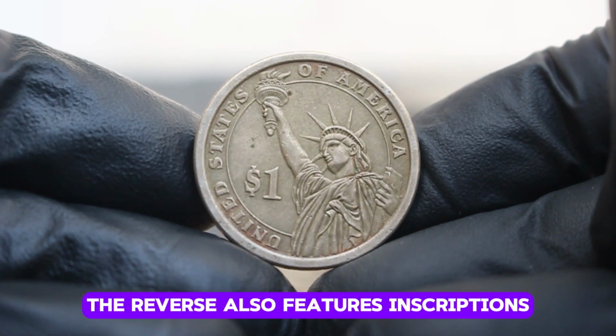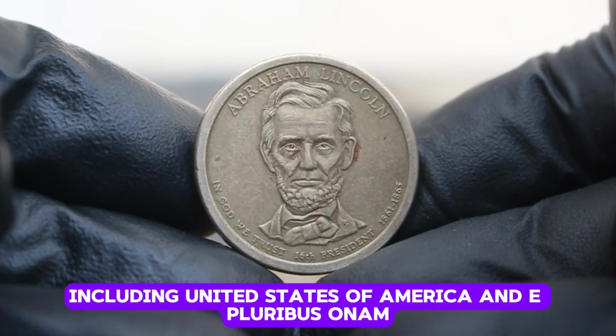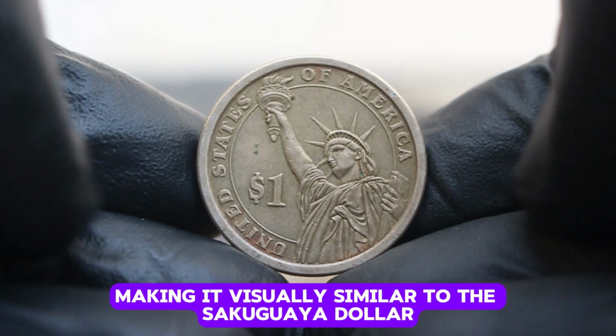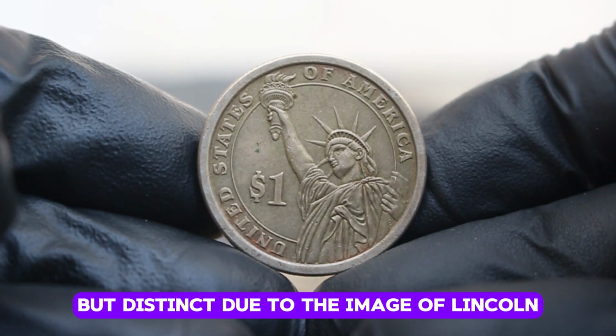The reverse also features inscriptions, including United States of America and E Pluribus Unum. The coin has a golden hue due to its manganese brass composition, making it visually similar to the Sacagawea dollar, but distinct due to the image of Lincoln.